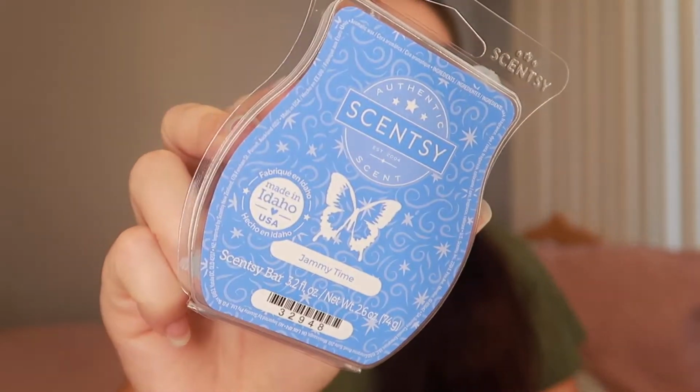Next up, I have here Jammy Time. So I finally bit the bullet and said, you know what? Let's just finally try an actual laundry type of scent in the home. For example, clothesline, I'm not into. Clean Breeze, I'm not into. If it's a super strong laundry scent, I just don't like it for the home.